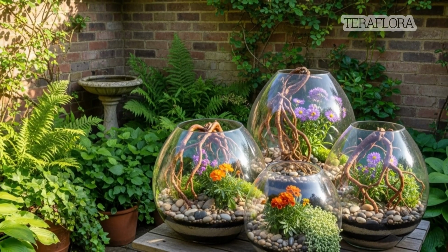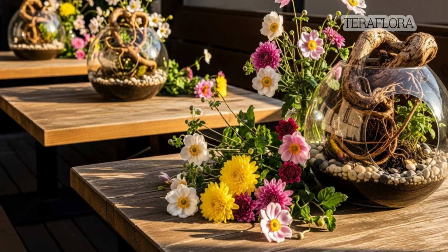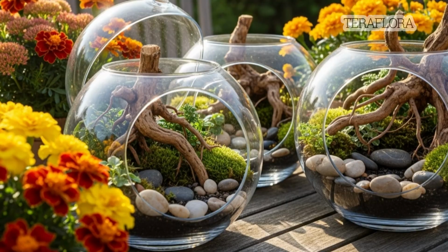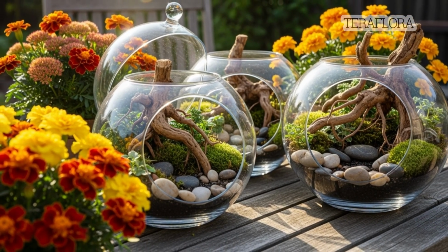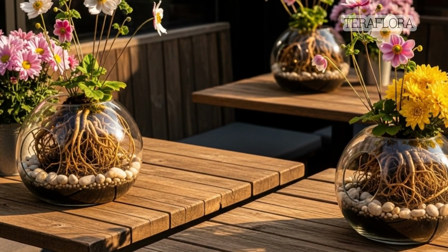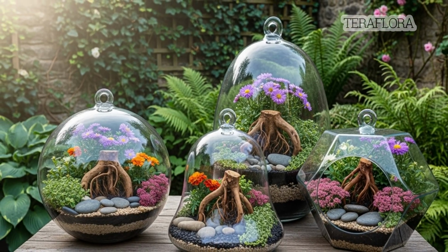And when night finally folds over the patio, the terrariums remain, small lanterns of memory and renewal. Within each one lives a piece of the earth, a piece of patience, a piece of art. They whisper gently into the dark, telling whoever listens that nature, once touched by love, never truly stops creating. It simply learns new ways to shine.